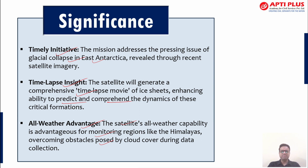I've already discussed the aim. I've given you a minute picture of how the NISAR satellite actually works, the L band, the S band, and the other important point that it is an LEO. So these were some of the important vital information that you need to know about the NISAR satellite.